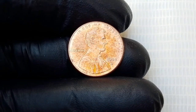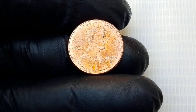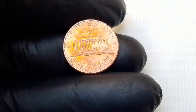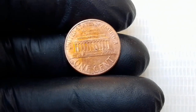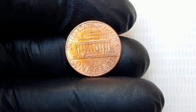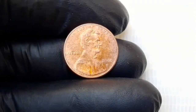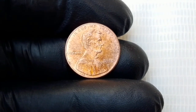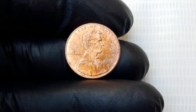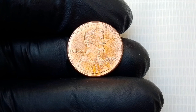In 2008, something extraordinary happened in the world of numismatics, an event that would go on to rewrite history and forever change the way we view the value of a single penny. This event started with an ordinary 1-cent coin, a 2008 D penny. At first glance, it looked like every other penny produced that year, with its classic design of Abraham Lincoln's profile on the obverse and the Lincoln Memorial on the reverse. However, this was no ordinary penny.